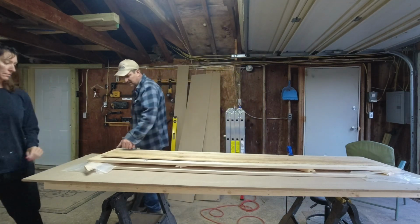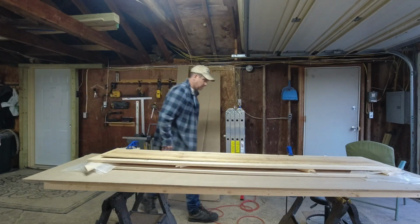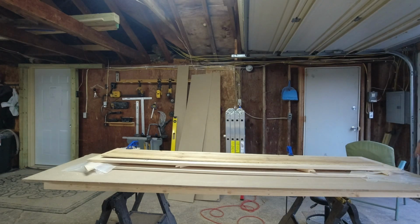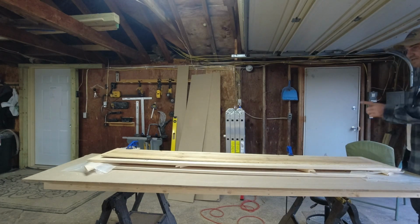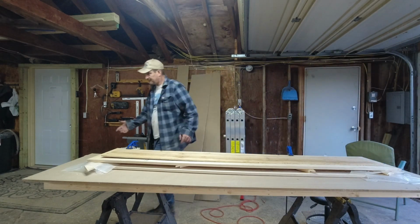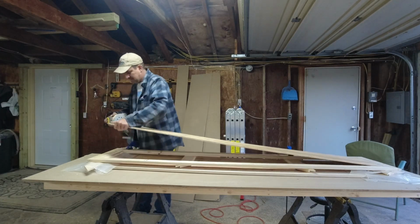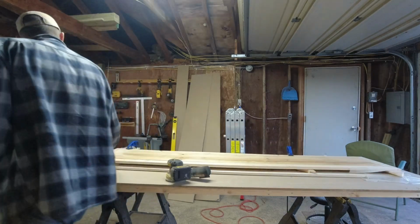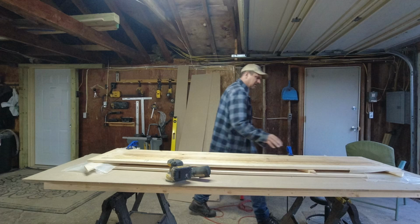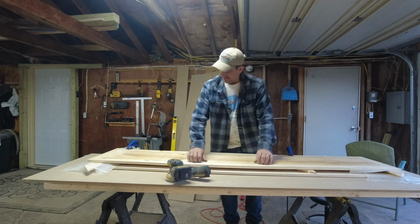So we got quite a bit, huh? But the width is okay, right? Yes, looks good. Okay, so I got to sand that end down so I get it to drop in there. Here we go. Right in there all the way. Yep. All right, so now we can pull it back out.